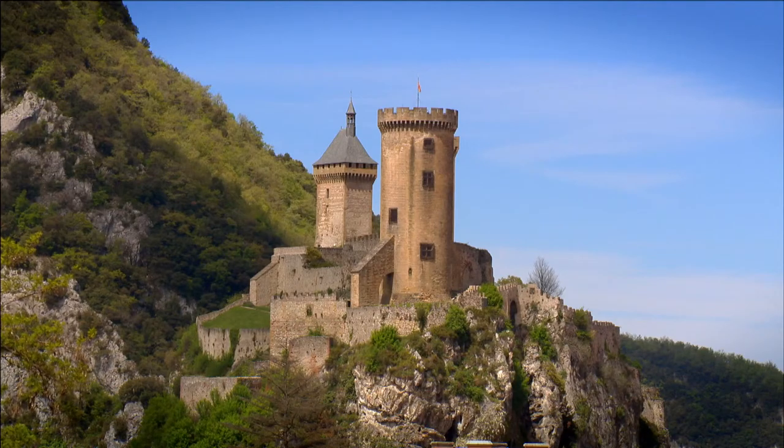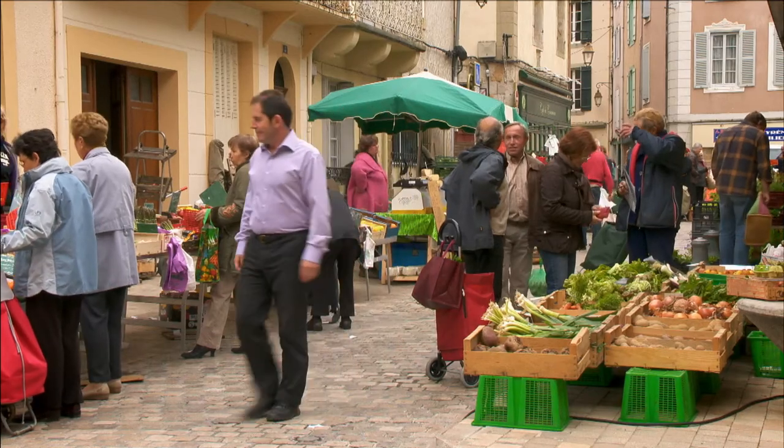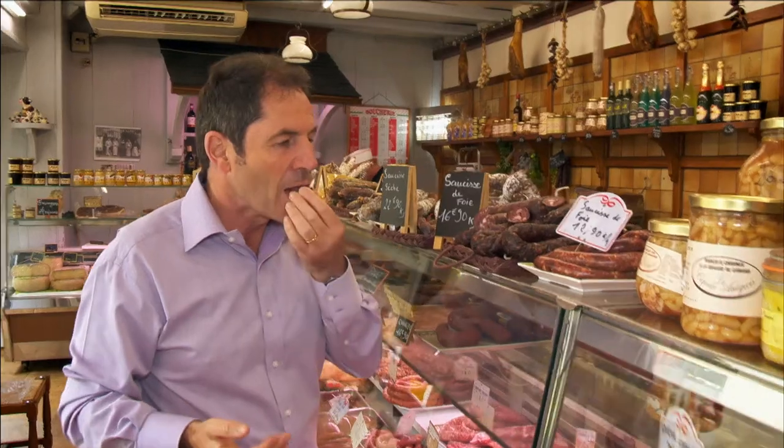This is the historic 11th century Château de Foix in the Midi-Pyrénées region. And tomorrow I visit its charming market and taste the local charcuteries.